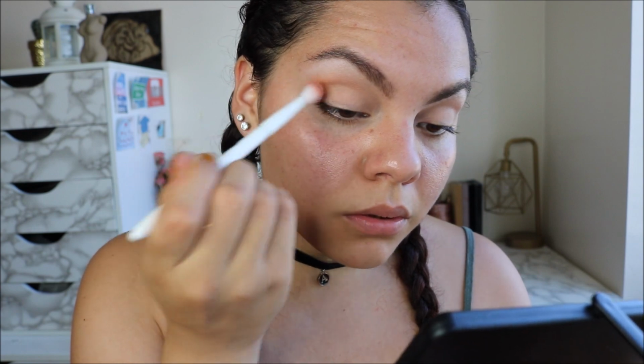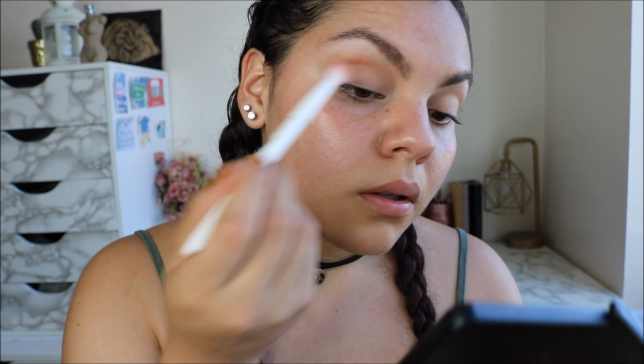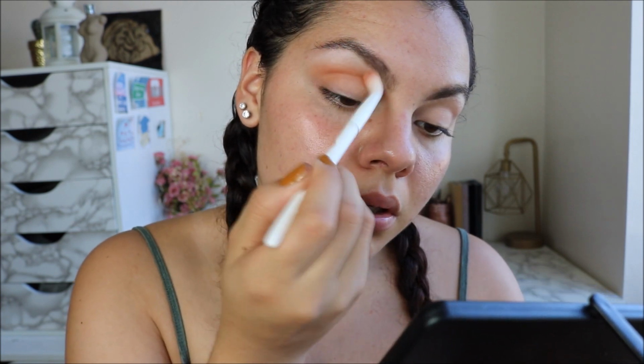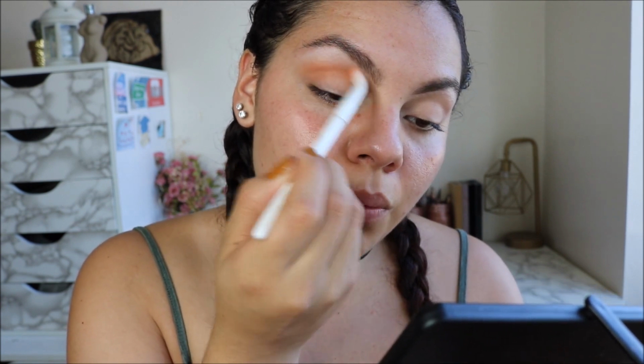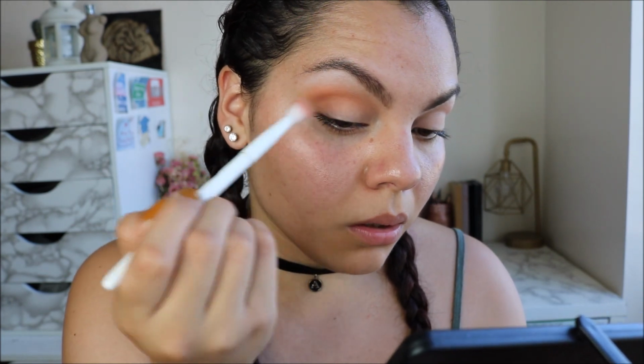Now with this fluffy blending brush, I'm going to pick up this beautiful terracotta orangey shade. I live for terracotta shades, for orangey shades, and this looks so beautiful. And I'm just gonna use, oh, this is so pretty. I'm just using windshield wiper motions and applying it in my outer V.